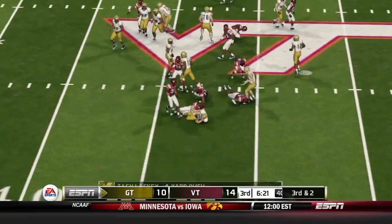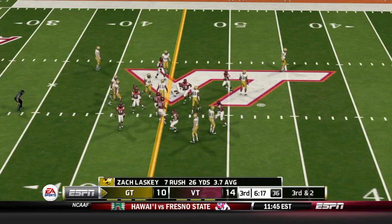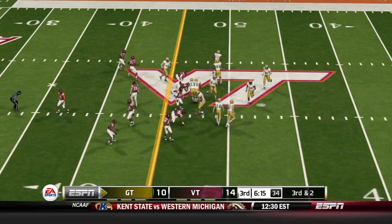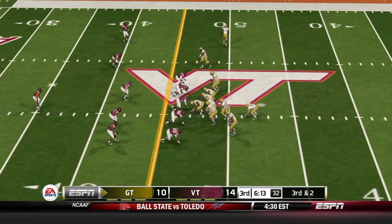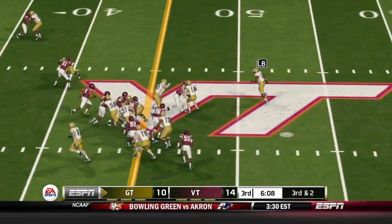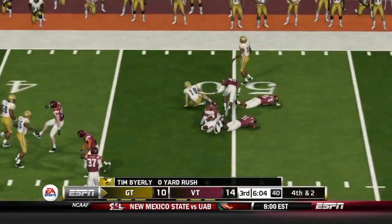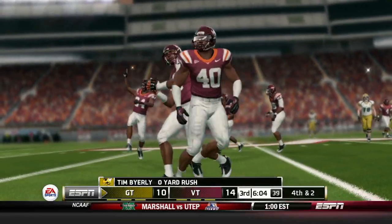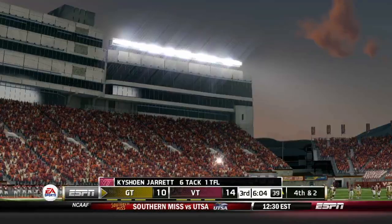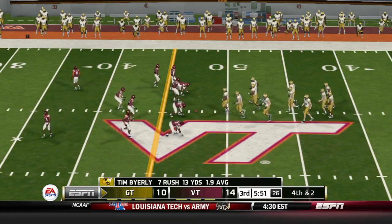And he carries the ball for a nice gain. That's good for a gain of 5 yards. Third down. He's going to come up short. Good tackle. That'll make it fourth and two. It's fourth down, and they're going to try to go for it.